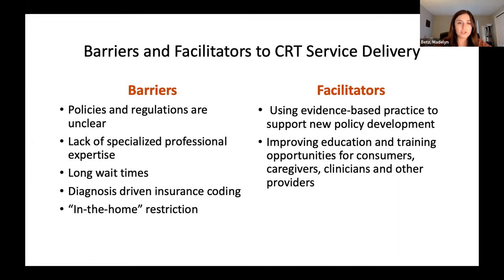Some facilitators to optimal service delivery practices include the growing commonality of using evidence-based practice to support new policy development. I think there's been a lot of talk in the past couple of days about evidence-based practice, and it's shown in the literature that this is helping facilitate good practice when it comes to CRT service delivery. Along with this, there's improvement in education and training opportunities, not only for the clinician or professional, but for consumers and their family members and caregivers and everyone in that wheel of stakeholders. That education is really important as we move forward.